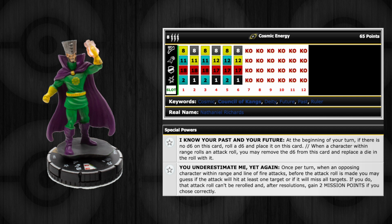It's only 65 points, so I wouldn't be surprised to see this guy around. He's also got mission points, which have seen some success, so we could see this guy played. It's Immortus. It's a cool looking character. He's very bright, very colourful. Cosmic energy, 8 range with 3 targets. There's a lot to love about this figure.